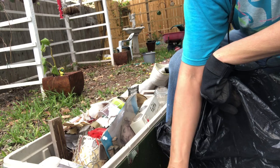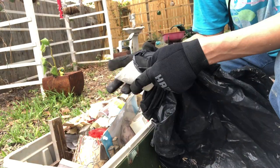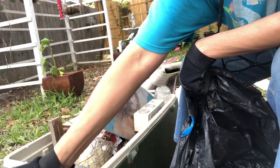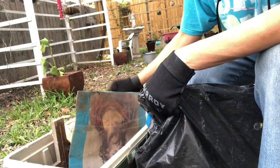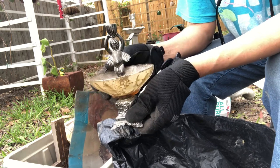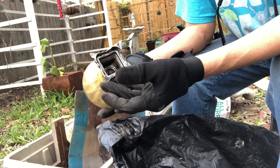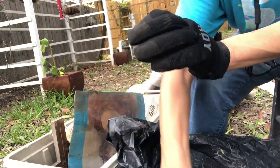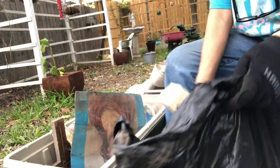A really long vase that can be donated. Candle holder, I guess. Amazing Grace. That can get donated. Stuff like this. I'm not sure what this is supposed to be. Is it supposed to have something on top? Is it a candy dish? I have no idea what this is. Maybe it can be donated. Another vase. Oh gosh. Oops. Little thing. Trash.